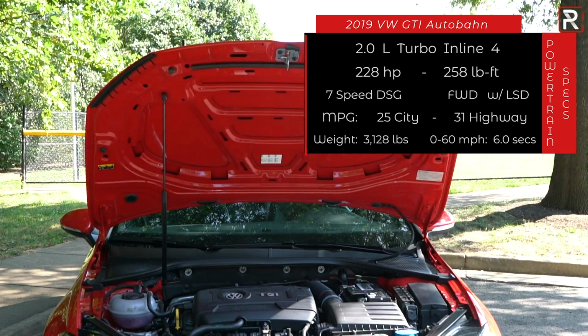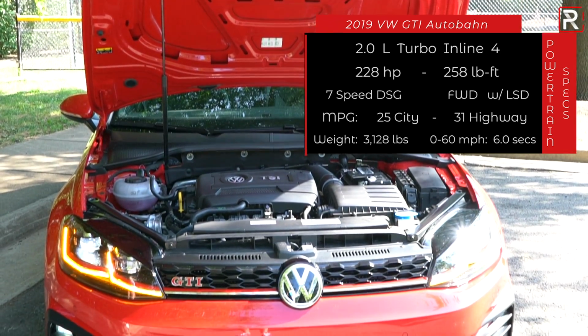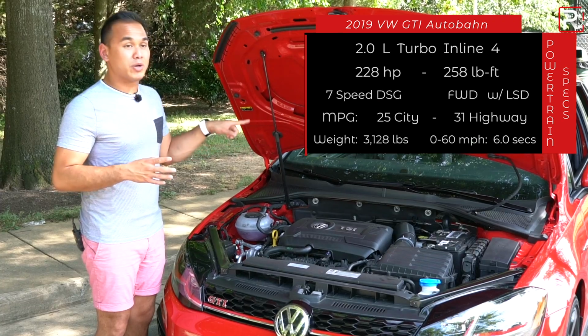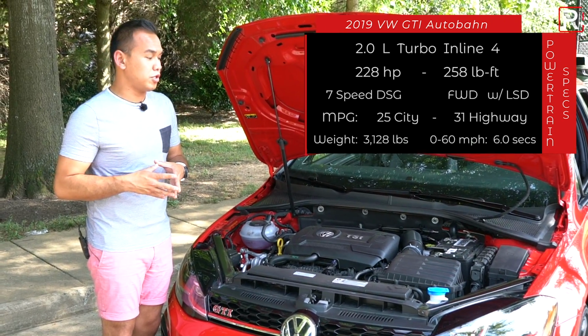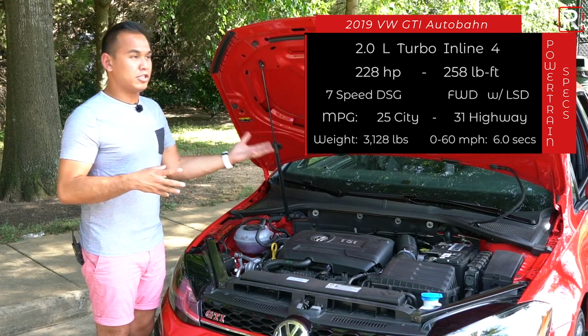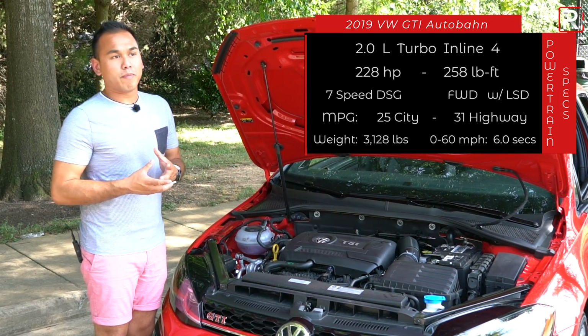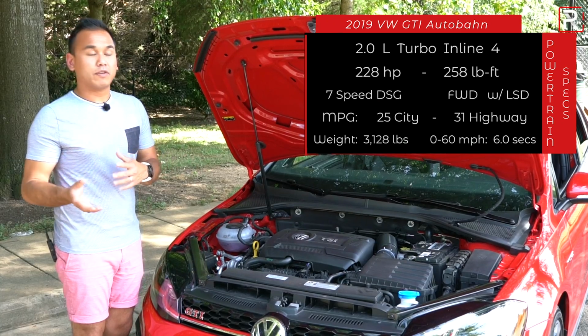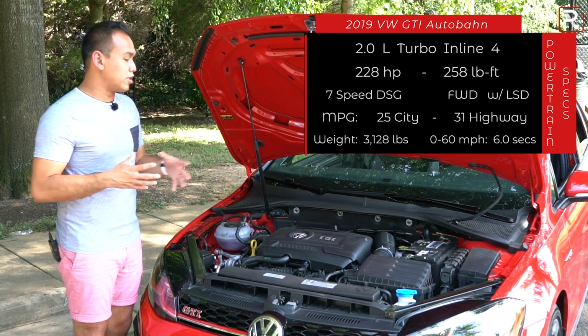It all goes out through either a standard 6-speed manual transmission, or there's a new transmission they added last year, a 7-speed dual clutch. This particular one here actually has the dual clutch transmission, and VW says you should get to 60 in just under 6 seconds. As this one sits, it weighs around 3,200 pounds, so it's a little bit heavier than something like a Civic Si or a Hyundai Veloster R-Spec or a Veloster N.